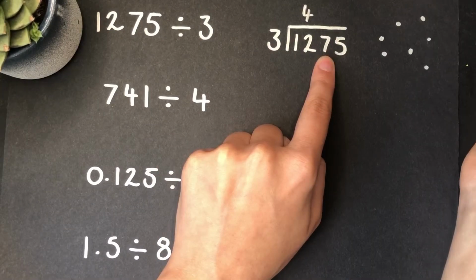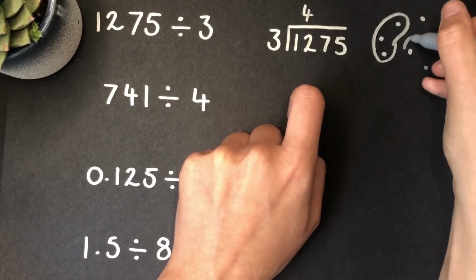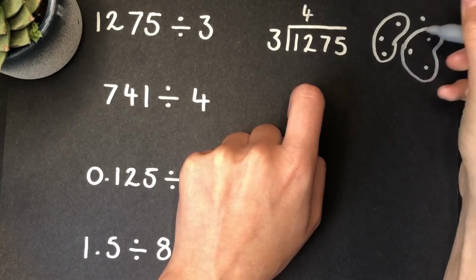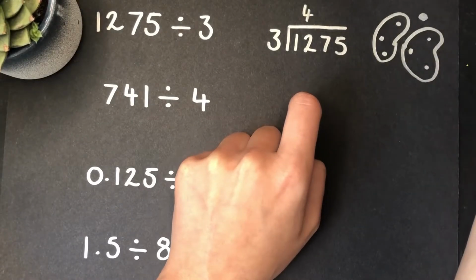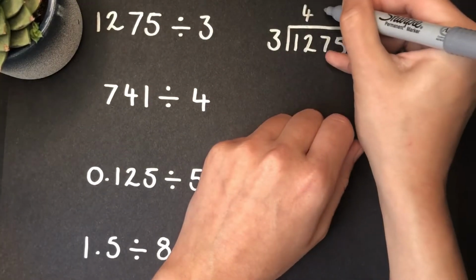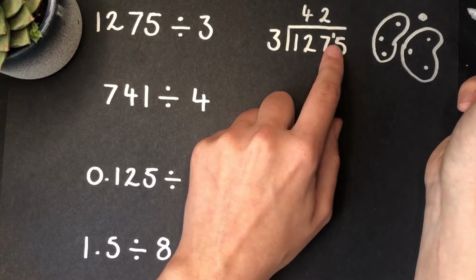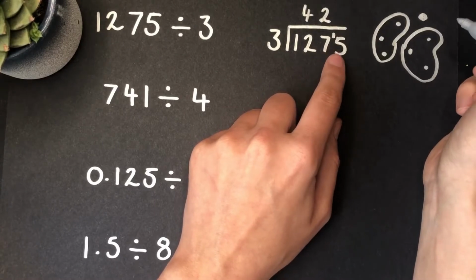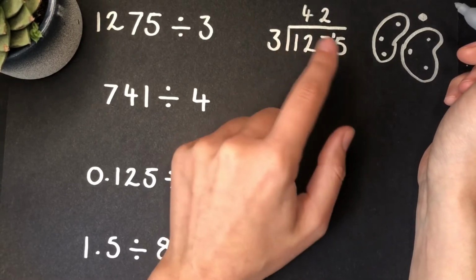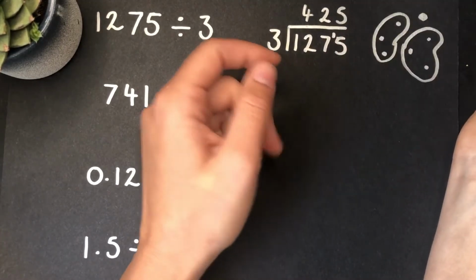Next one, how many 3's could I fit into 7? If I have 7 of something, I can make a group of 3 here, a group of 3 here, and I will have 1 left over. So I can get 2 3's and 1 left over, and that 1 will carry over onto that 5 to make it a 15. Now, how many 3's in 15? 5, and that's us done.